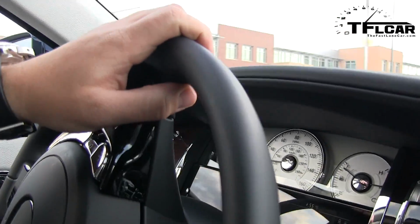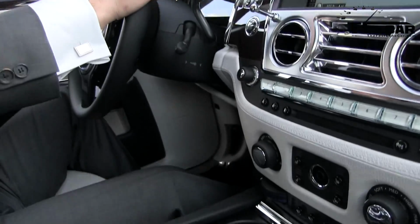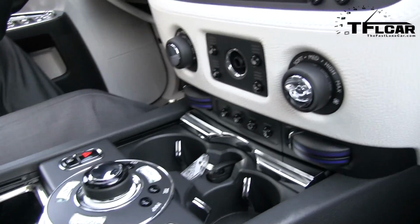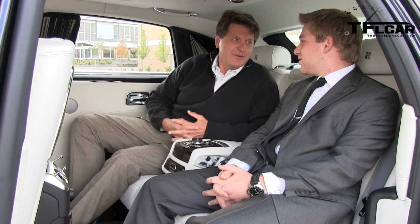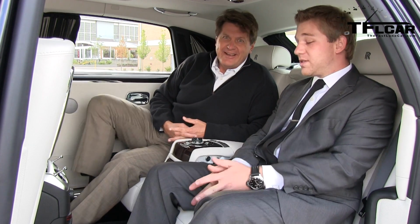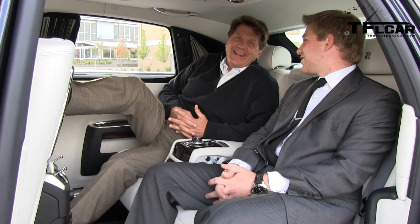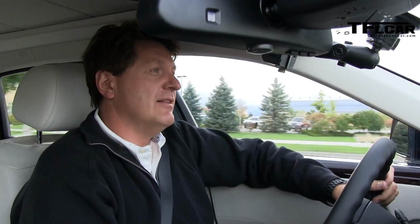Where is your biggest market? Is it America or someplace else? The biggest market consistently is America, followed by China, and then the Middle East. And I know the Chinese love backseat room, and this has a lot of it. Oh, it does. This is the extended wheelbase, which gets you almost 7 inches of extra legroom. Look at that. It's fantastic.